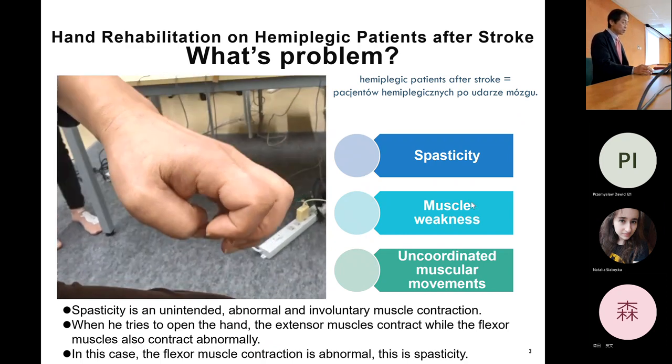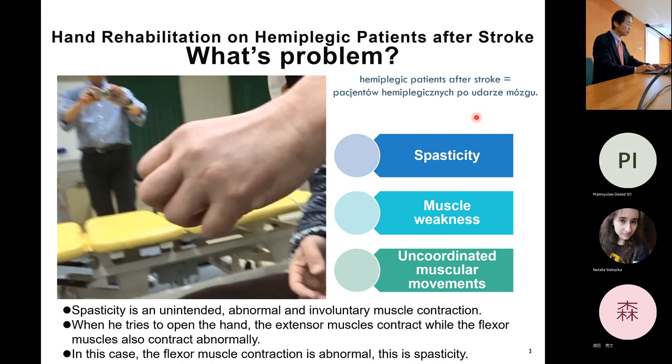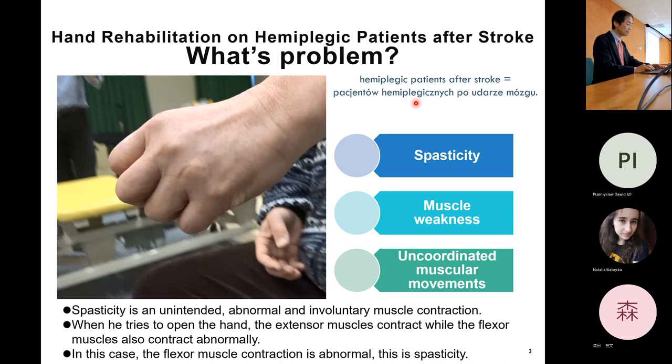And now we also focus on hand rehabilitation for hemiplegic patients after stroke. It's well known that it is very difficult to restore motor function of a paralyzed hand in hemiplegic patients after stroke. So we challenge ourselves to develop new devices with rehabilitation therapists and stroke survivors. This movie.